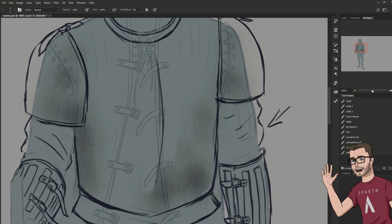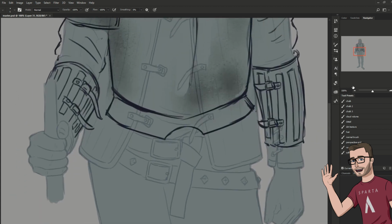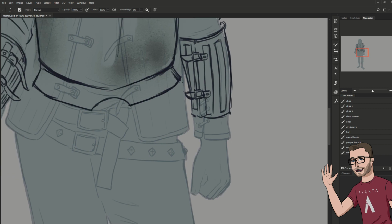No armor there, you don't need that. Not that the elbow and the joint of the elbow is very important. Okay, so for the garment coming over.